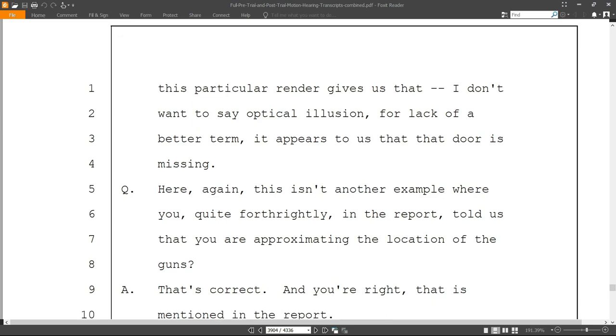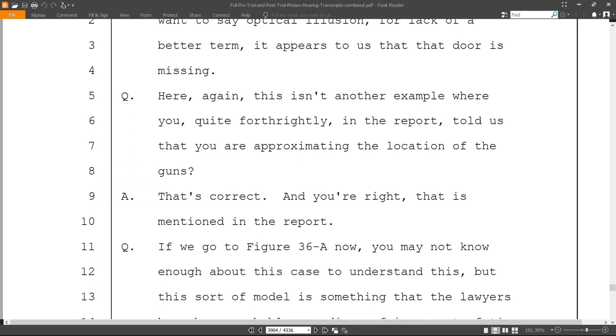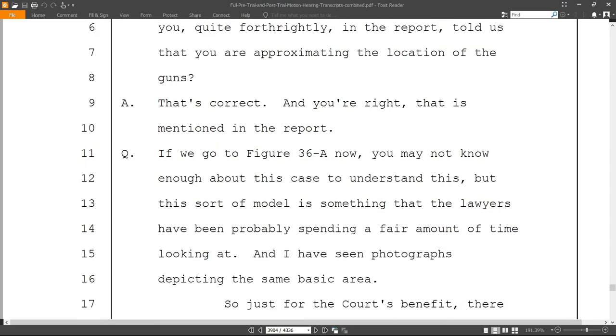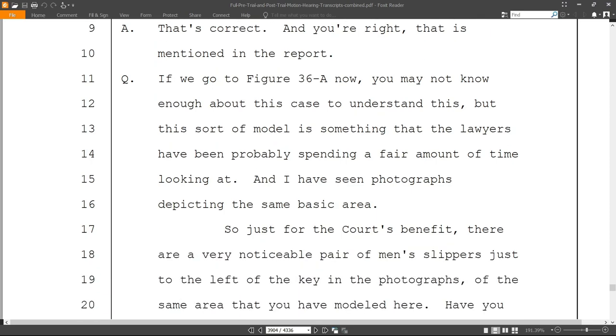I don't want to say it's an optical illusion, for lack of a better term. It appears to us that the door is missing. Here again, this is another example where you quite forthrightly in the report told us that you were approximating the location of the guns. That's correct. And you're right that it is mentioned in the report.